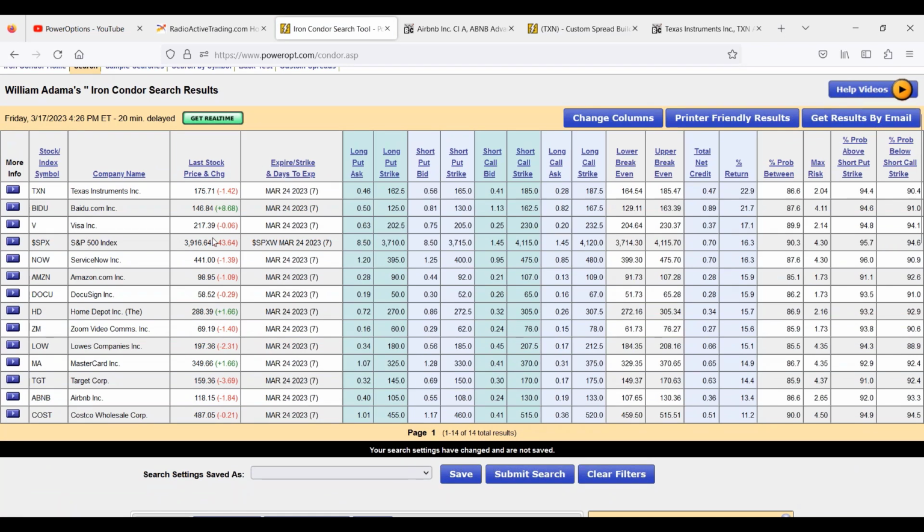Baidu, Visa. Hey, SPX is in there too. We're not filtering out the indexes. We're just filtering out the leveraged ETFs. Home Depot, Lowe's, Target, that's been in a range recently, I think 155 to 165. So we're looking at the 150 strike and the 170. It's pretty good. And Costco, I haven't been watching recently. I know they had earnings, was it last week or earlier this week? These are the types of companies, larger companies, that unless there's a large, unexpected black swan event, you don't expect to see too many moves.